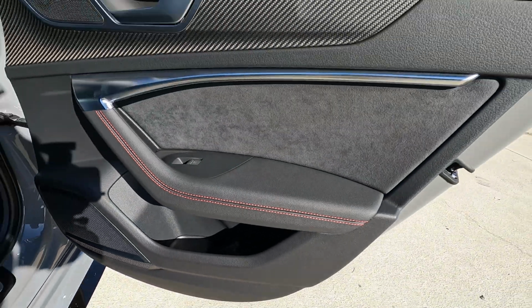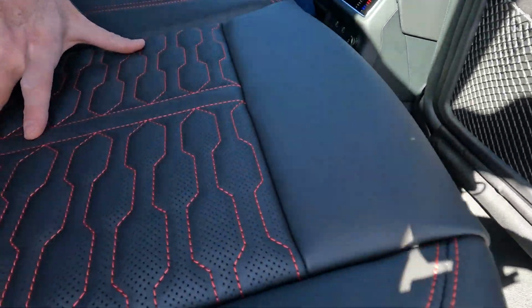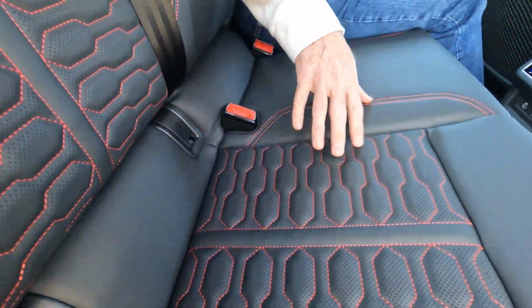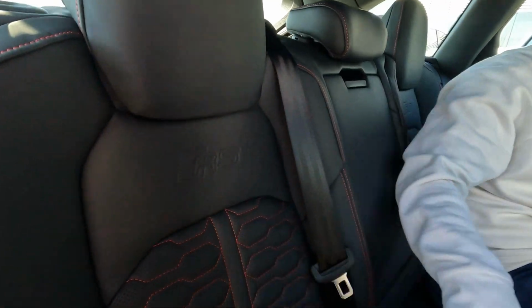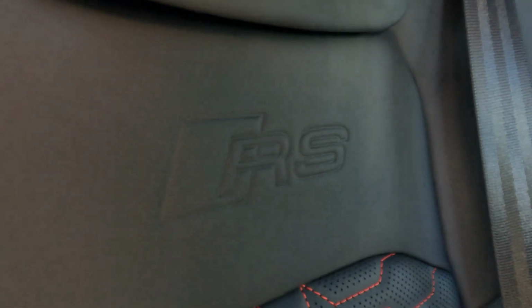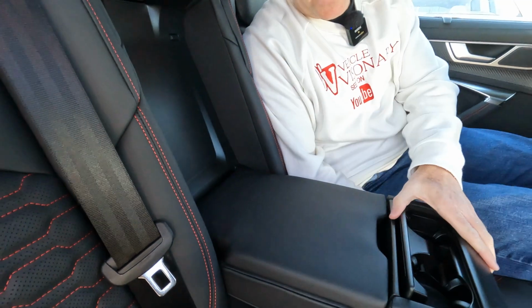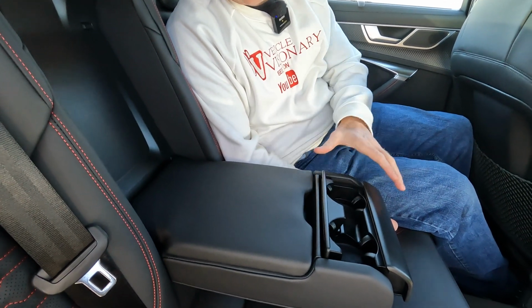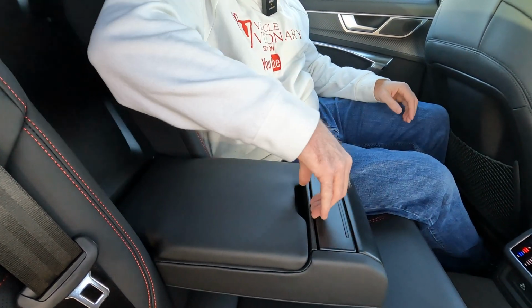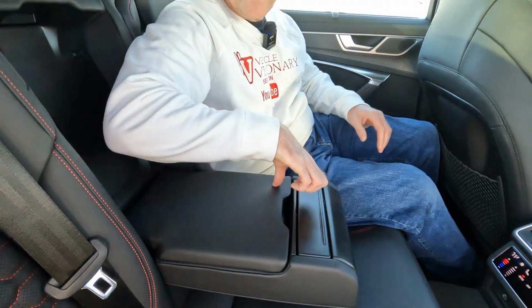Now, as it works back here with these seats, I like the design and the pattern that we have. They are also very comfortable. We have our RS logo right here in the seat backs. That's always nice to see. Have that in the front as well. And then we'll have our fold down armrest right here with the cup holders built in. Normally that would be that way, and then you would just push on that to open it up. That definitely works. You also have a small amount of storage space inside. Nice to see that being made use of.